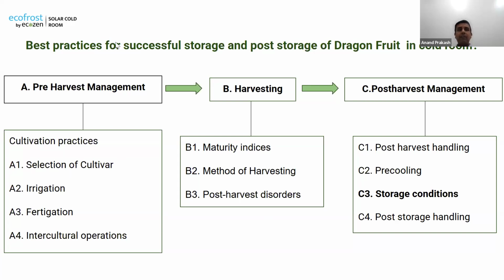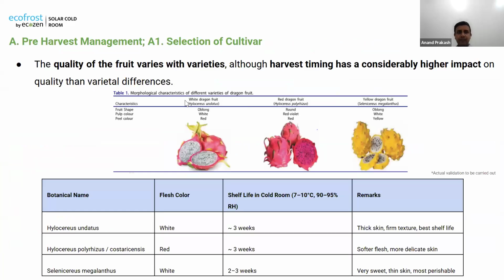I'll come first to the pre-harvest management part. So in terms of cultivar, in India, typically various cultivars and varieties are grown. By and large, there are three different varieties. One variety is where the peel color of the dragon fruit is red and the pulp color is white. The second one is where both peel and pulp color are white. And the last one is where the peel color is yellow and the inside color is white.